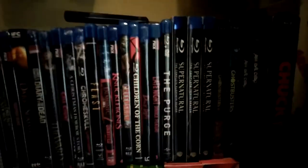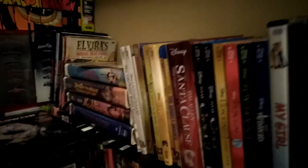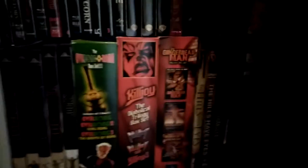So here are my HorrorPacks, which I get each month. And it's awesome. It's growing and growing and growing. And then I have other DVDs and Blu-rays, The Elvira, Dragon Ball Z, all of those. And then here's the Full Moon collection, Ginger Dead Man, Killjoy, which I didn't like part 3 because they ate like a girl.